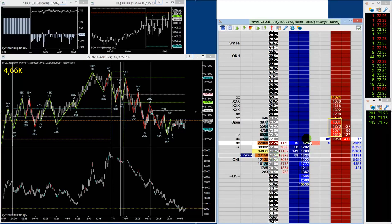There's been 3 large traders in the last 2 minutes, up to 72.25. They have got a tick up. But look at the offers above. We've got 1620 on the offer, 2074 on the offer, 1681 on the offer. And that's a good thing, right? Look at all that liquidity that has to be chewed through before we can move up.